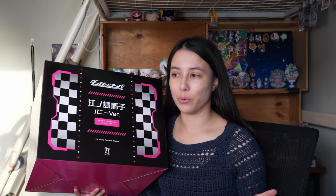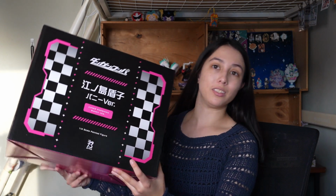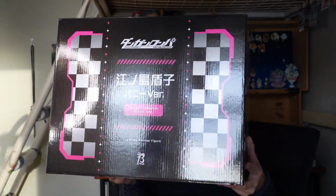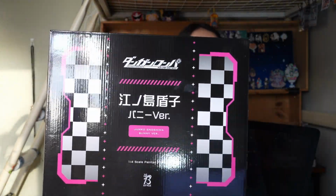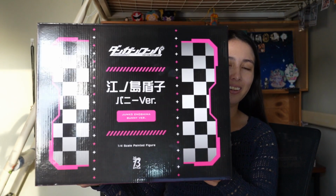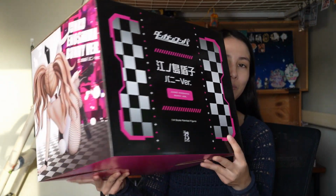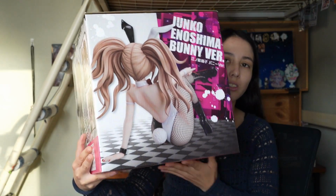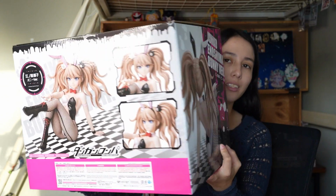And when I saw this figure, I pretty much instantly pre-ordered it because I liked the outfit design. So I'll show the box first to the best of my abilities, because I'm pretty far back and the glare on the camera doesn't help. So yeah, pink and black design. You have some images of the figure all around it.